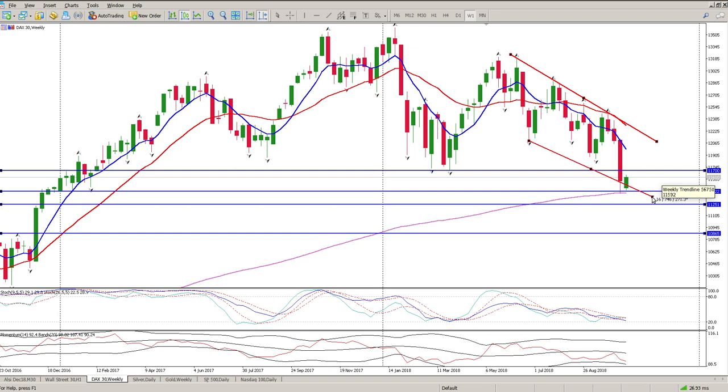Now, normally when that happens, you can see it's actually a broader channel. But normally when this happens, either it comes up, tests this break, and then we continue. Then we get a measured move, which is almost the head and shoulders target. We'll get a measured move the height of this wedge to the downside. But for now, this is just an overthrow.